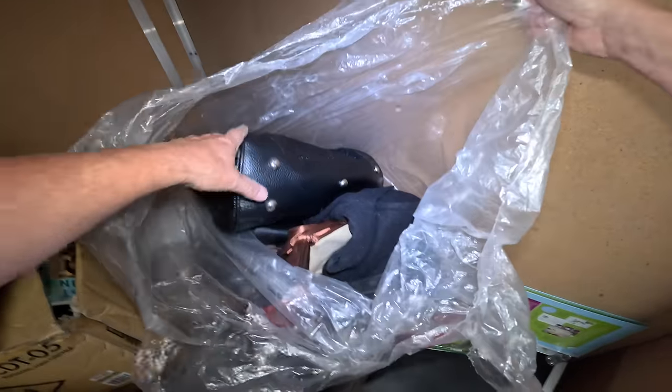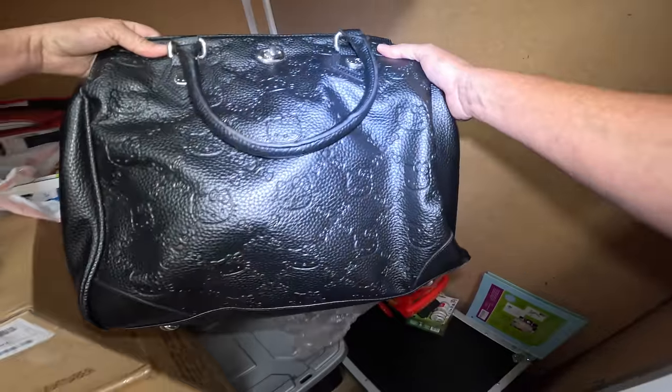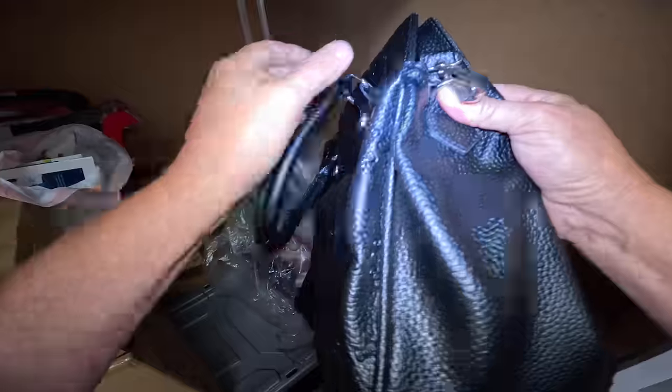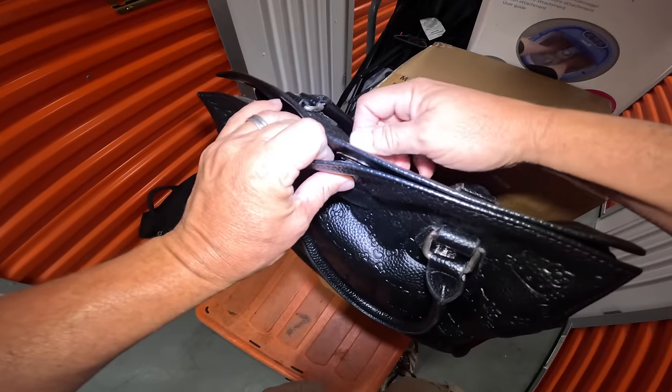Oh! Handbags! Gianna's gonna be happy now. Come on. Oh, it's got Hello Kitty, and this is leather! Oh, I'm digging this locker, guys. This is a fun locker. Okay, it's also not empty.